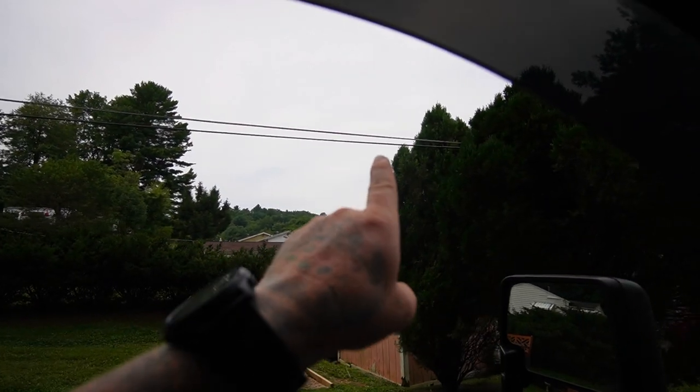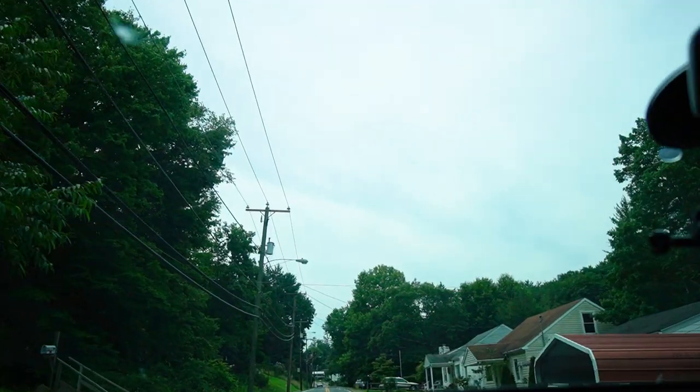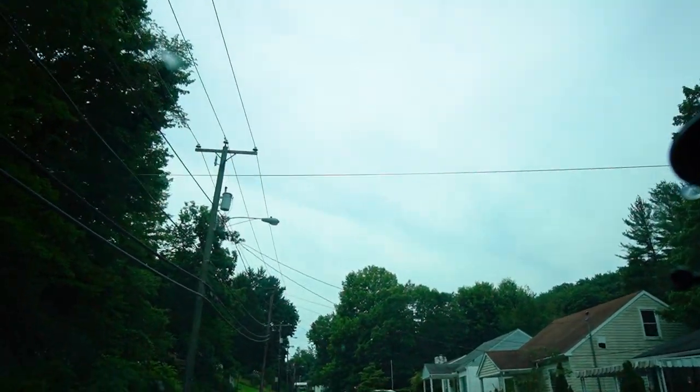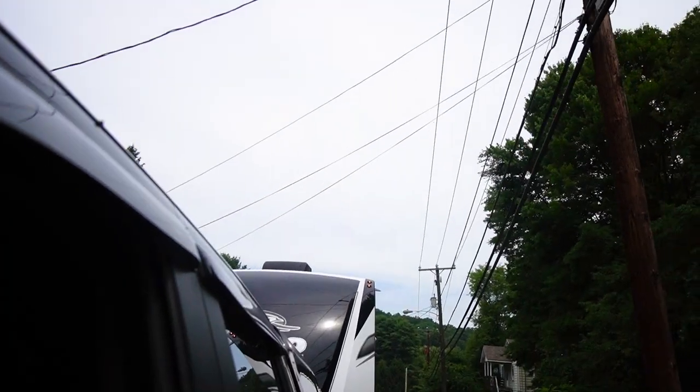Look at the power lines right here. We've got to dodge all these power lines. Power poles. And a bossy wife, what could be better? I've got to steer clear of these low trees because that's where all the power lines are swinging down to these houses. Who runs lines like this? This is the kind of stuff I see in Asia.